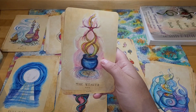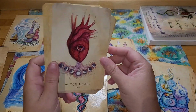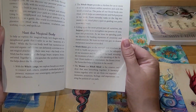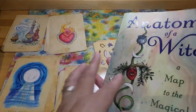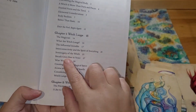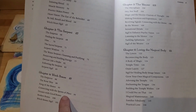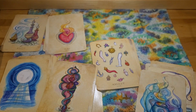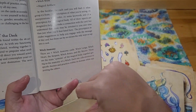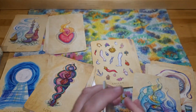Okay, so the first section is the witch anatomy, and it includes the cards the Weaver, Witch Bones, the Serpent, Witch Heart, Witch Lungs. And those are in fact the ones from right up here, Meet the Magical Body, that I read. These are the areas that in this book get explored very in depth. So these are the five main parts. And it says in it that these are the main systems of the magical body, together giving us the anatomy of a witch. Each calls attention to specific themes and practices within its domain while supporting the others. So those are those ones.